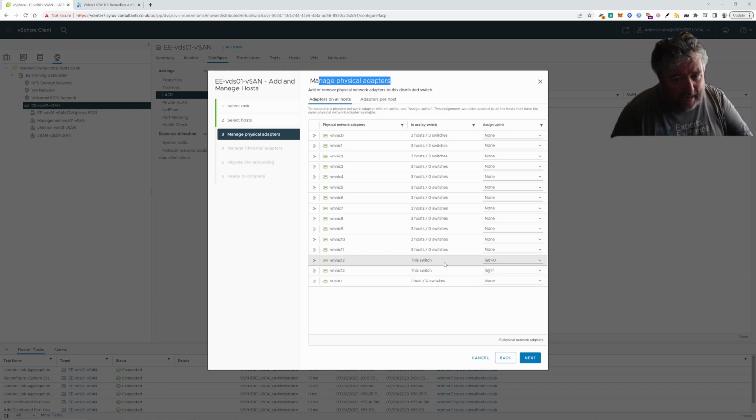Now, this bit here is the specific bit of LACP. This is what is different if you're doing LACP. Otherwise, you would just select an uplink. So lag 10, lag 11.